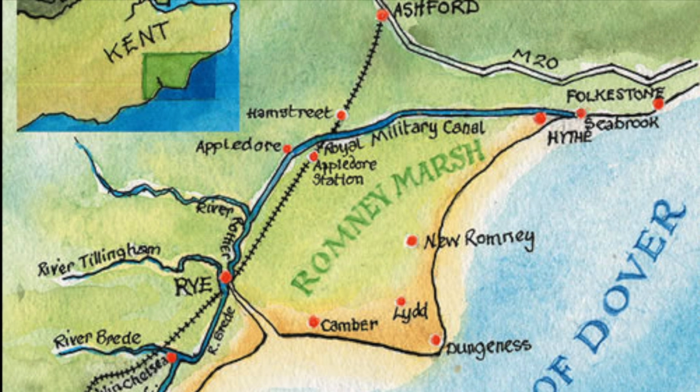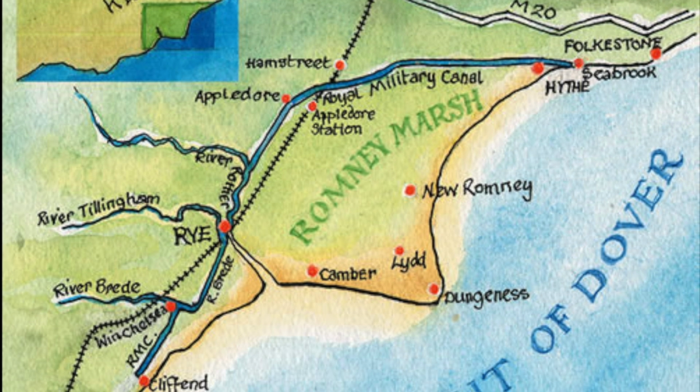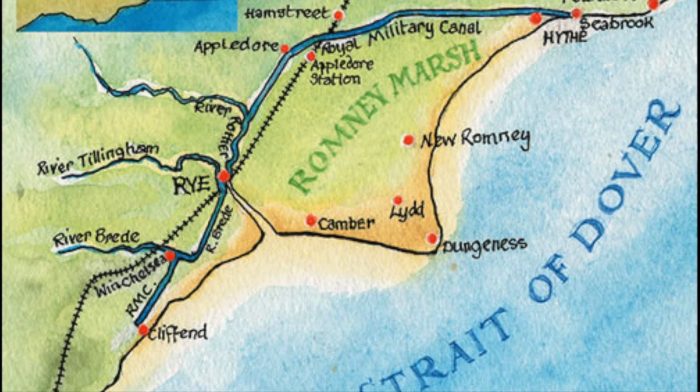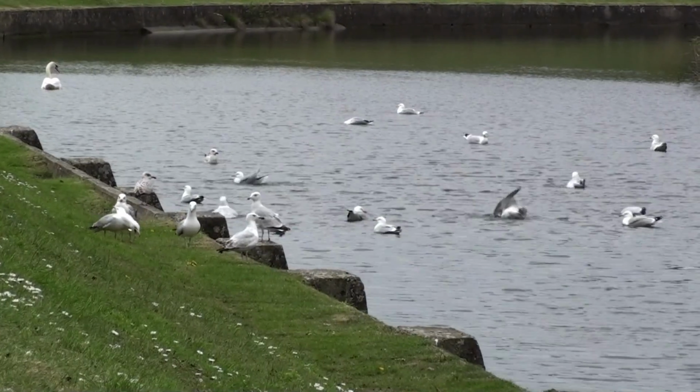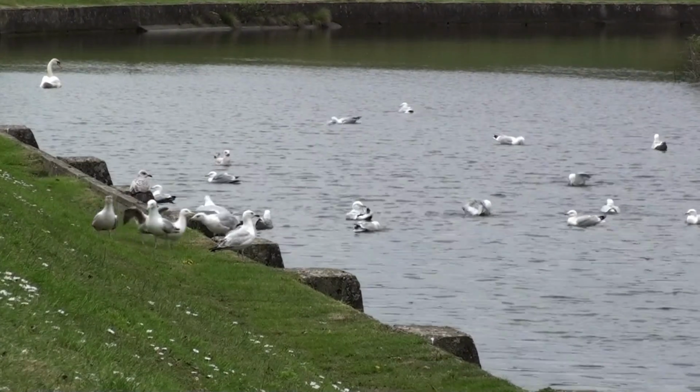The Royal Military Canal, located in southeast Kent, stretches along the southeastern coast and has been in place for over 200 years. Today, the canal is predominantly seen as a nature reserve and a place for tourists to enjoy a walk or a boat ride in one of Kent's most beautiful towns.